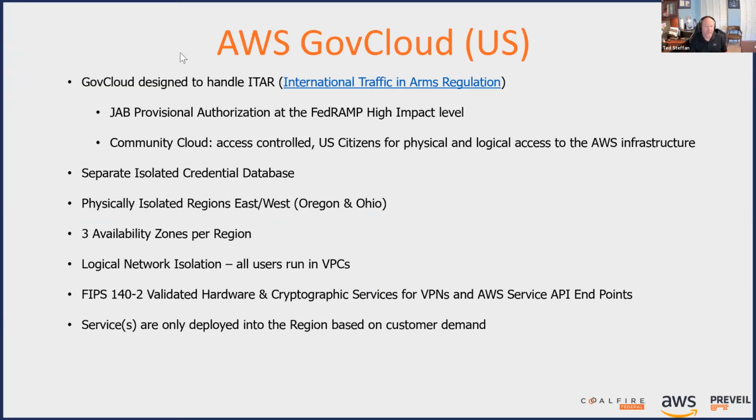So let's initially talk about our GovCloud region. We designed GovCloud a number of years ago to handle all of the International Traffic in Arms Regulations that are out there. We manage the region simply with US citizens from an AWS perspective. We vet our customers that are requesting access into that region. And we take each and every service that gets launched in that region through the FedRAMP High authorization level, as well as the DoD impact 4 and 5 levels.